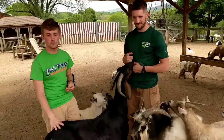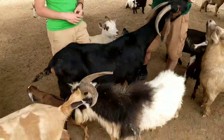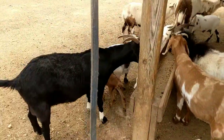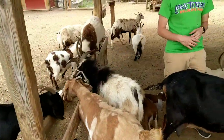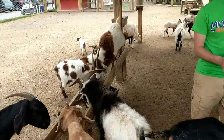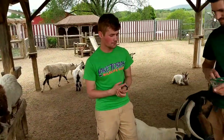Speaking of pregnancy with the Nubians, they're about every 5 months as well. So Roxy just had hers. That means in about another 5 months or so, she'll have another batch. They usually have two kids, and that's what they are called. They are called kids. So most of these goats are going to have about two sets every year.